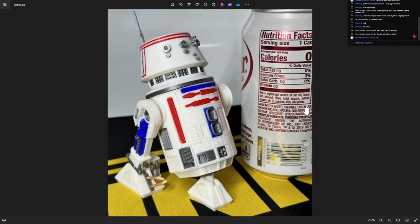From Fab 365, isn't that the same one that does all of them? Is it Fab 365, Justin? I think you've said it before, but I forget. Yeah, these look really cool. These turned out awesome.